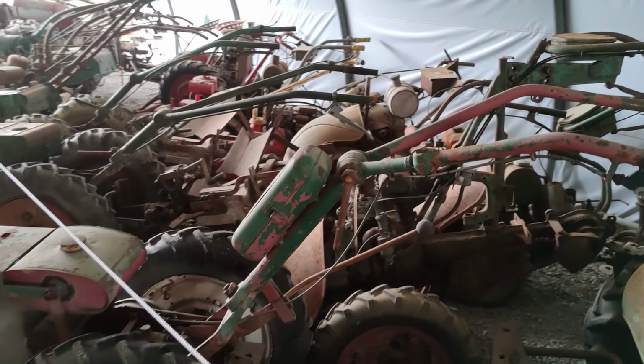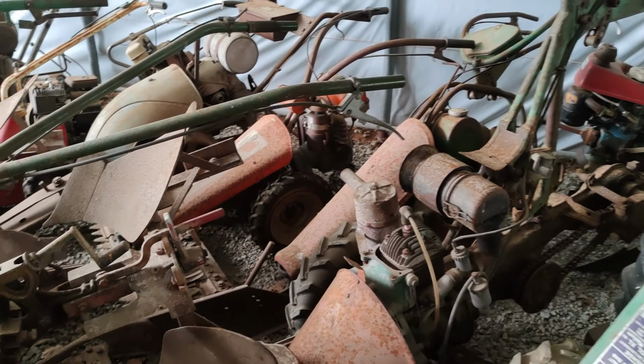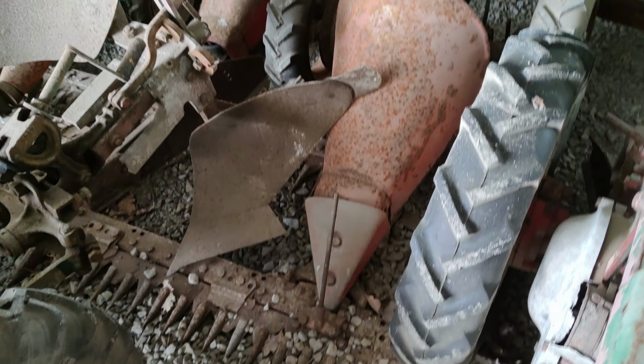These are called scythe mowers, or motofaucheuses in French. I used to have one, and they're very good on rough terrain. There is a long cutting blade along the front.